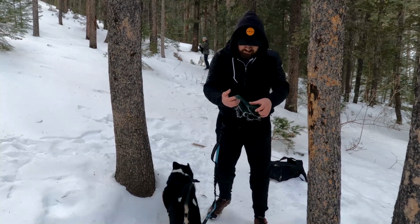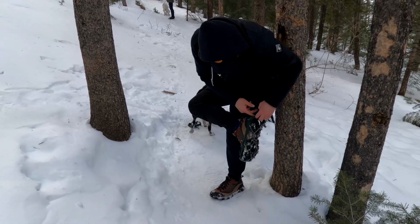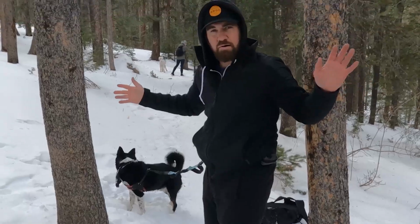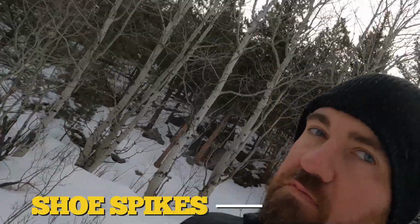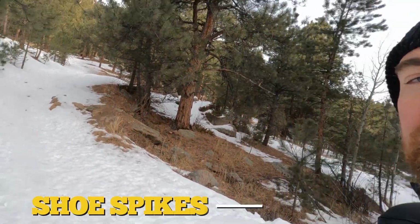First time rocking my spikes. See how we do. Simple as that. Oh yeah. Pop, pop, pop, pop. My favorite investment is these shoe spikes. The shoe spikes, they changed the game. Even if it's not too icy, just little parts like this.